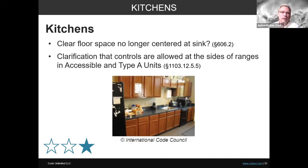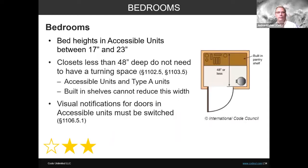Also, a very minor clarification that instead of having just the controls at the front of a range in accessible and Type A units, you can have them on the side as well. The main intent that the person should not have to reach across the burners in order to reach the controls is still there. And having them on the side meets that intent as well.